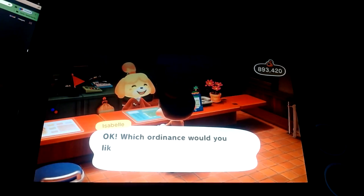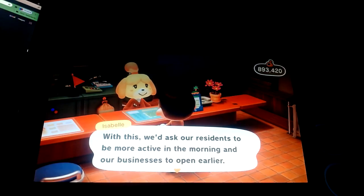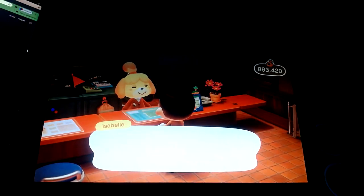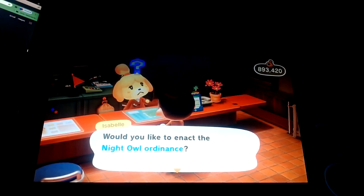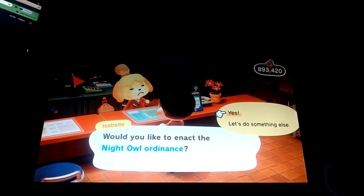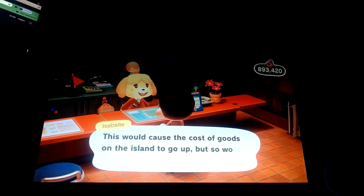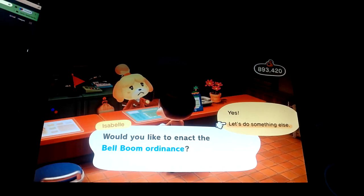Yes, please. Let's just do this. Beautiful Island Ordinance. Early Bird Ordinance. Let's do something else. Night Owl Ordinance. What is this? This would boost nightlife by asking folks to stay up later. Wait, this could allow the... this will make the story last longer? Check something else. What's Bellboom Ordinance? This would cause the cost of goods on the island to go up, but so many folks getting from selling. So these are basically like upgrades. These are just upgrades or something.